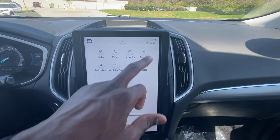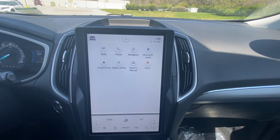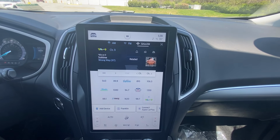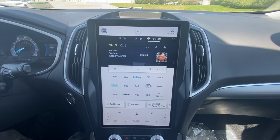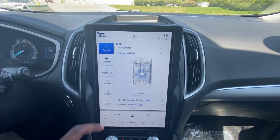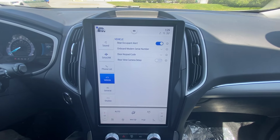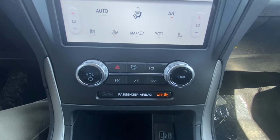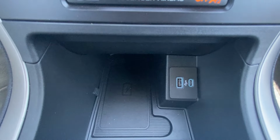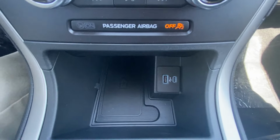And then you just hit this up here to get to your Bluetooth audio, Apple CarPlay, Android Auto. And of course you have your AM, FM, and your XM radio. So I really like how good it looks and how crisp it is. I like how you can basically pull up everything, and once you get used to it, it really is a lot simpler than using knobs and all that. And then down here you have a pretty good sized wireless charging pad. And then the USB-C and USB input there.